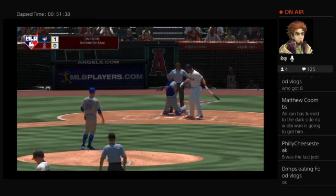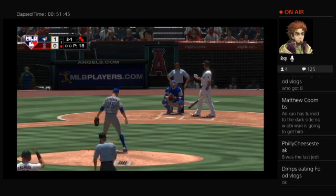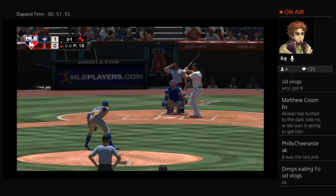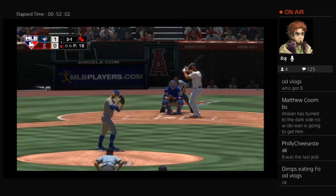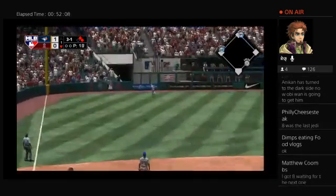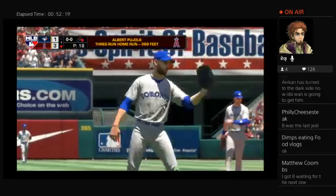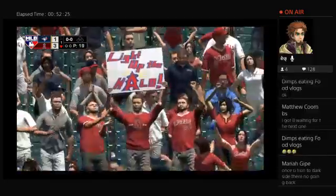Oh, and not an easy pitch to lay off of, but he did somehow, and he's got it to 3-1. You can bet he's salivating a little in the box right now. He likes to drive in runs, and he's got a great situation and count to do that right here. There's a swing, and he sends a ball high in the air into left field. And that one is gone. Albert Pujols with a 3-run homer, and it gives the Angels a 3-1 lead.